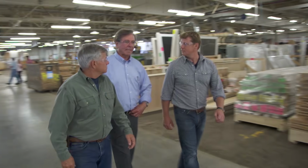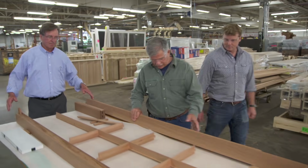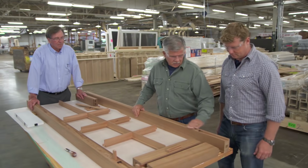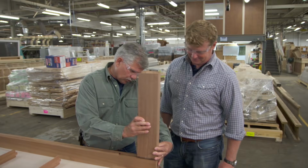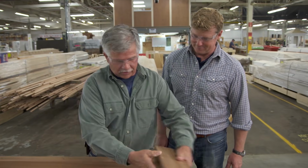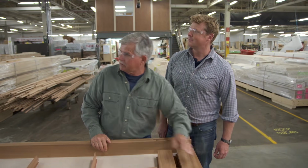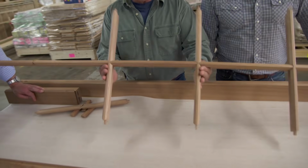So this is where we make doors and windows. Oh boy, look at this. Solid mahogany stiles and rails. That's right. And look at the mortise and tenon joints. Really nice. They go together beautifully. Tommy, you sound like a kid in a candy shop. And look at the tenons. These are really going to be strong and last for a long time. Absolutely.